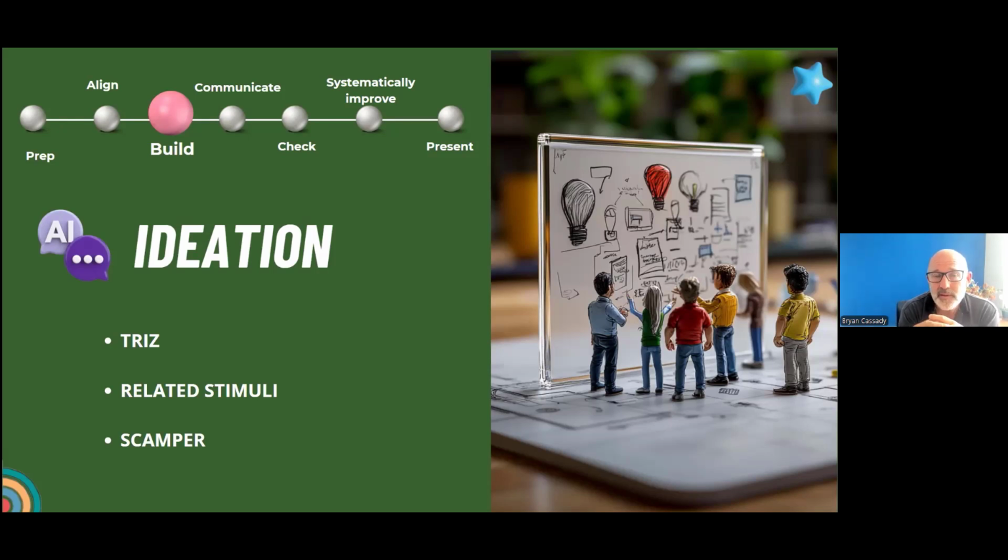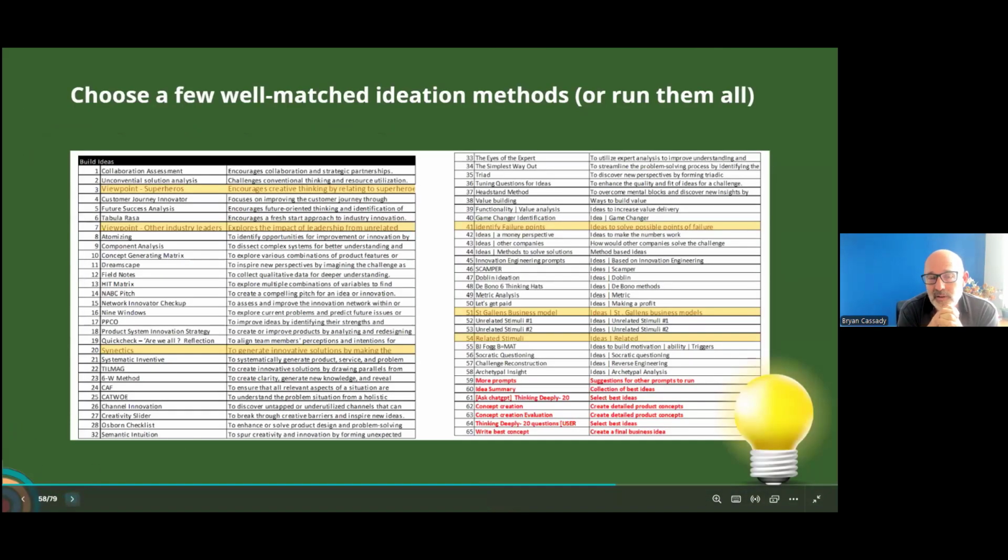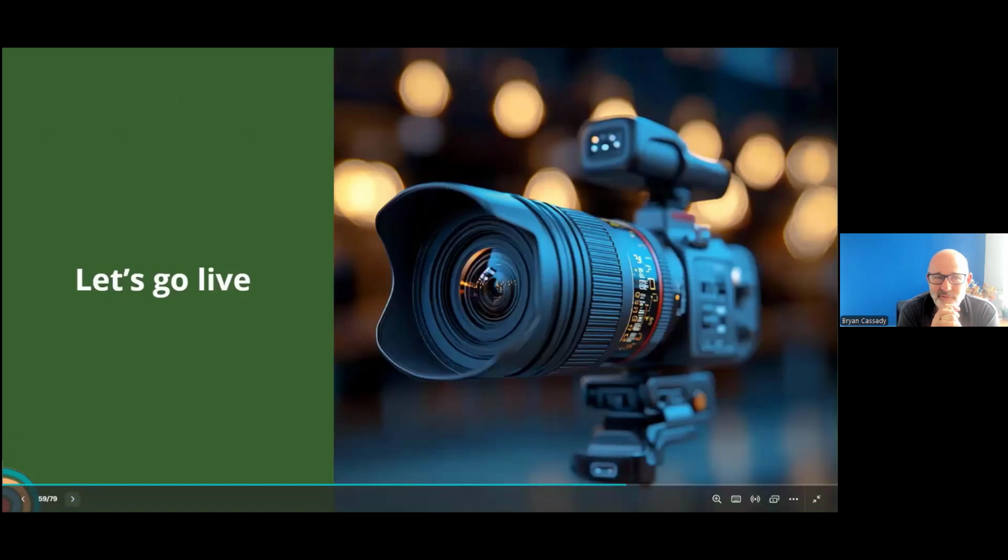What we did is we tried out some different ideation tools. We did TRIZ, related stimuli, SCAMPER. Can you click on the next one? Basically, we have in our toolkit around 60 different tools. If you run all the tools for this challenge, you end up with around 1,000 ideas. Can you imagine 1,000 ideas?